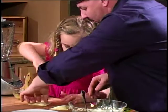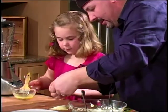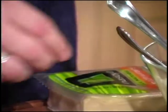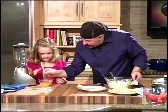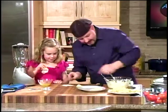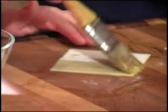Okay, cool. So this is what we're going to do. We're going to put that over here. And then I'll just pinch it a little bit more. Now I'm going to give you a bunch of these. Now when you do the eggs, just like when you paint, you don't want to put too much. So you just put a little bit on there. And then I'll give you a bunch of these to make. Okay, you make those. Sounds good?